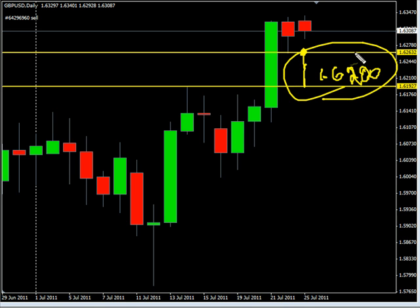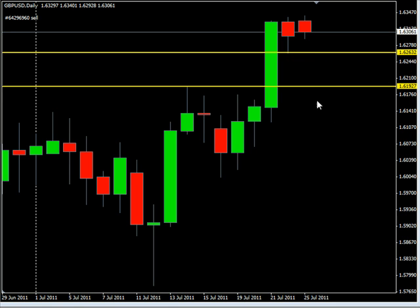16200 mark, you may want to tighten up your stop, move into profit, because we could find some support there, and it may not make it all the way down to the 161.92 mark. So just to clarify that, make sure to keep an eye on this one.